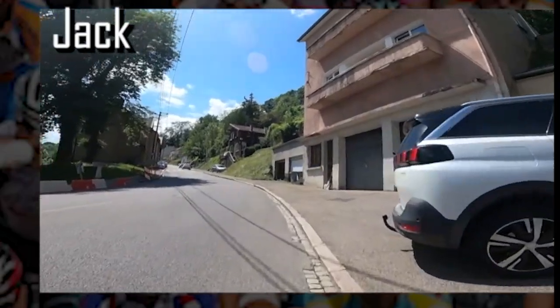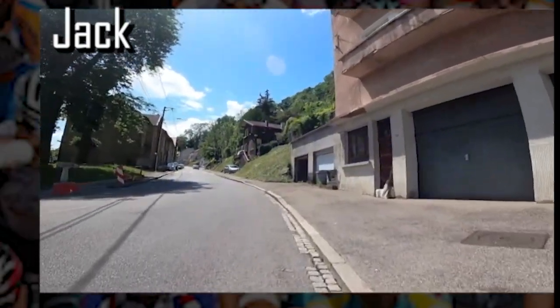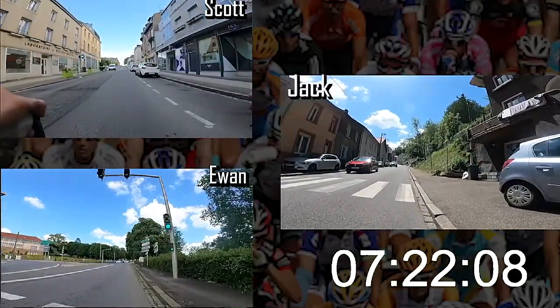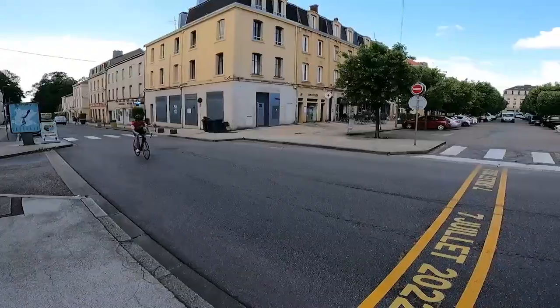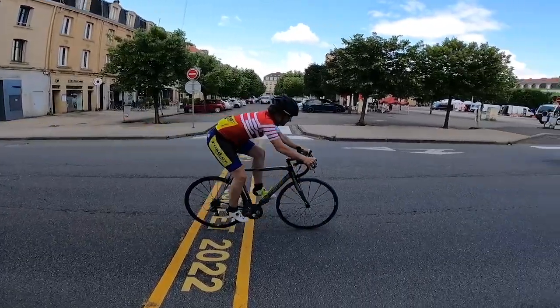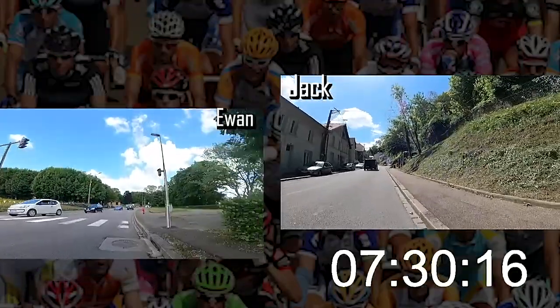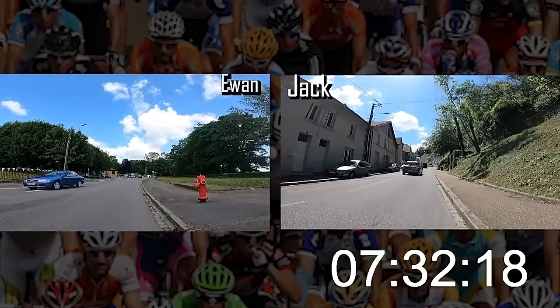Jack is still a far way away from Republic Corner. Well, as Scott makes his way into Longwy, it's just a matter of about 50 meters to go until he cracks the line to become the first rider in this challenge to finish in Longwy, just after the 7 minute and 26 second barrier. Ewan is next, we believe, in Longwy.